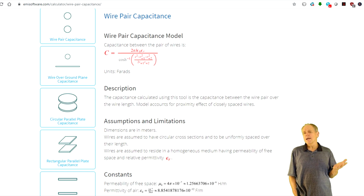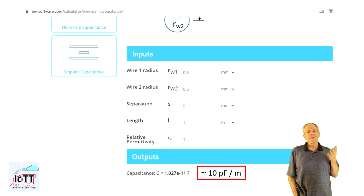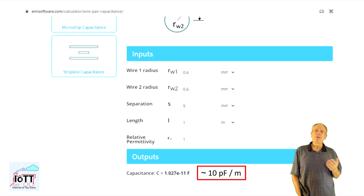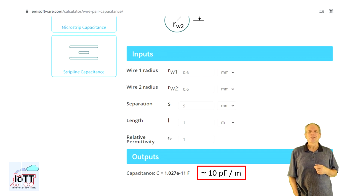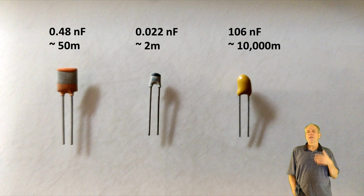Basically, if you have 2 wires in parallel, they form a small capacitor. And from an electrical point of view, any piece of track is nothing but just 2 wires in parallel. The resulting capacity can be calculated using this formula. And luckily, there is a web page available that implements it, so we only have to enter the numbers. As it turns out, N-scale track with only 9 mm distance between the wires has a capacitance of about 10 picofarads per meter.